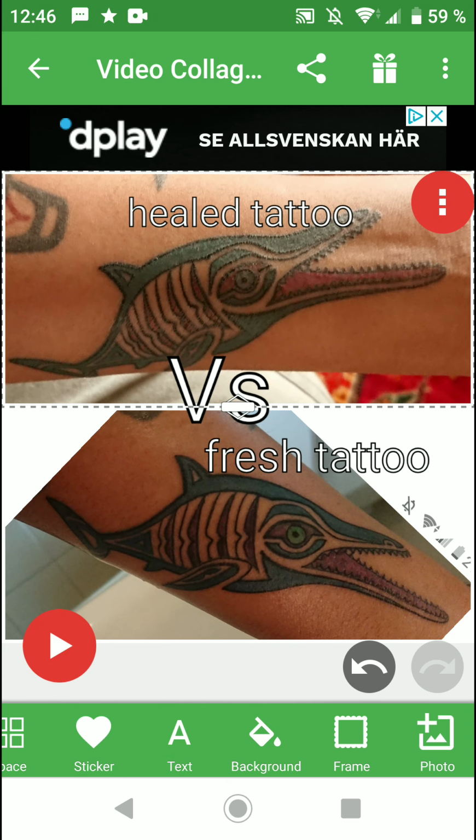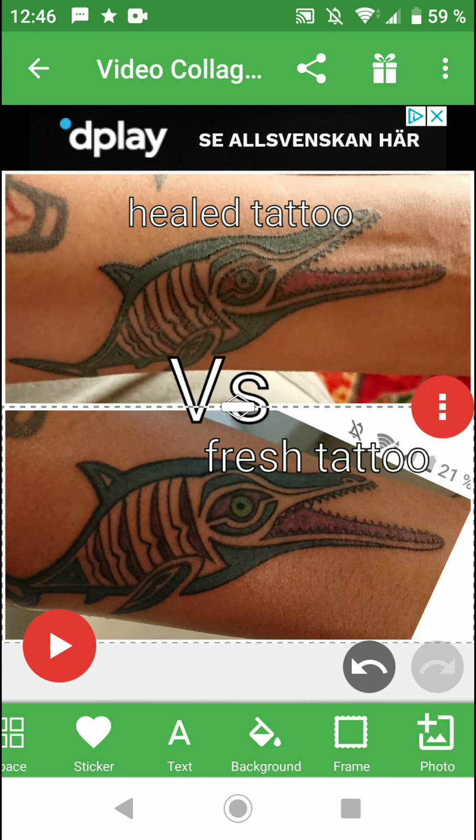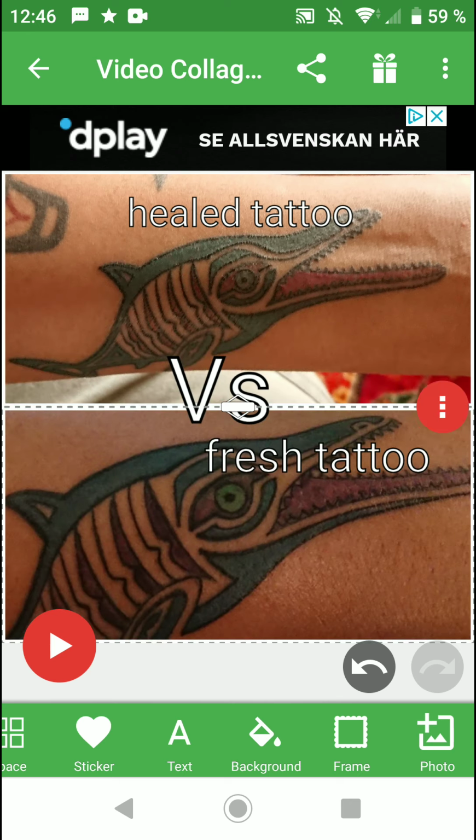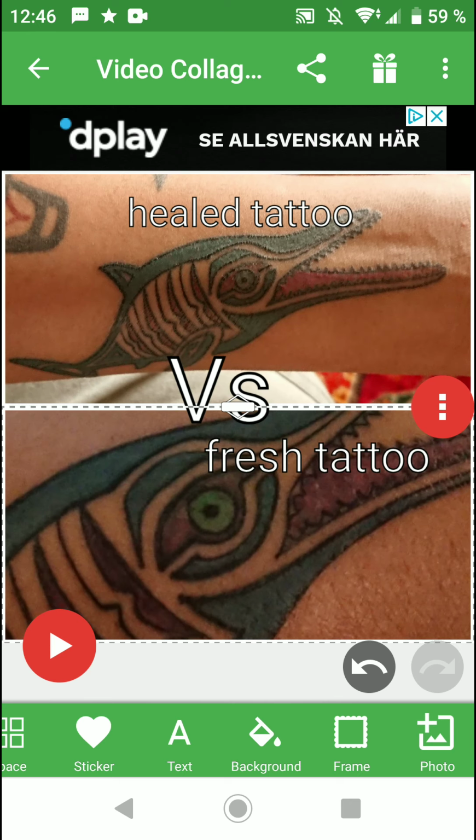But the thing here is that we see, for example, inside the mouth of the tattoo, it's much more pinkish red, compared to the tattoo below, which has a much more purplish kind of color inside the mouth. The same goes for the eye: on the fresh tattoo it's much more limeish green, and on the healed tattoo it's a much darker green.